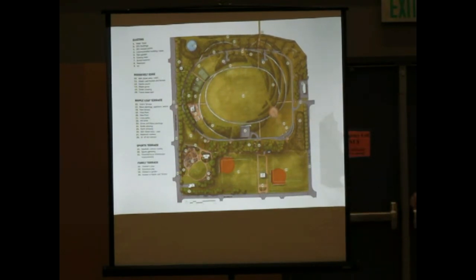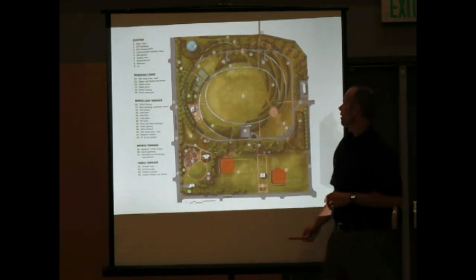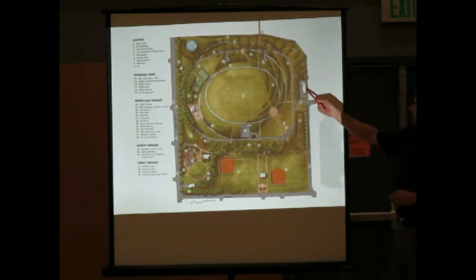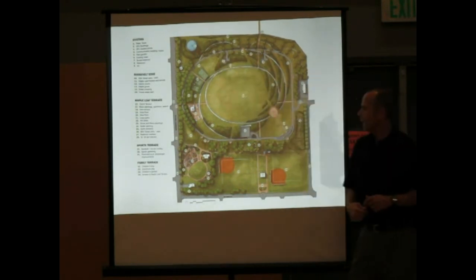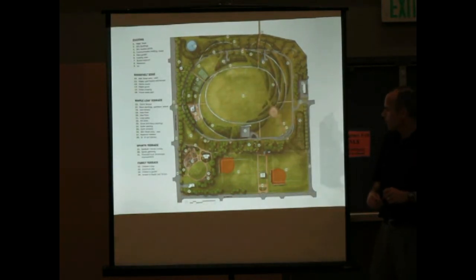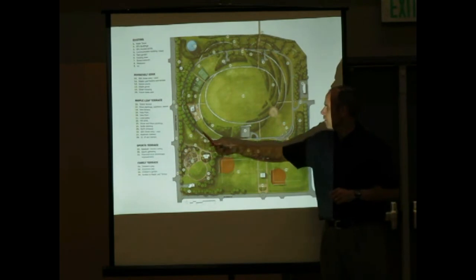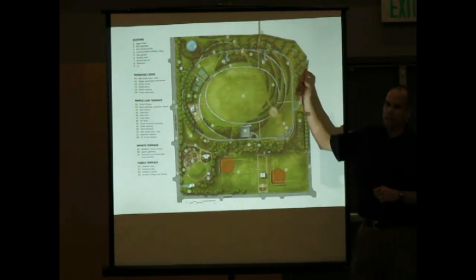So the kind of existing things that we have, just so everybody gets a sense, Roosevelt runs north-south here. This is 14th over on this side. The existing building that SDU uses is situated right here. There's the water tower. And the reservoir, just so you kind of get a sense of where this lidded structure will be, there's little tiny squares that might not be visible from where you're sitting, but they mark the outside corner of the actual reservoir.